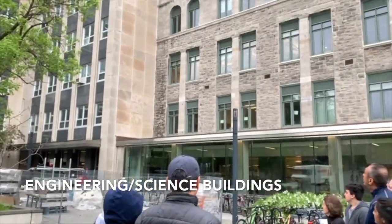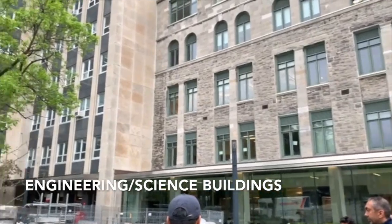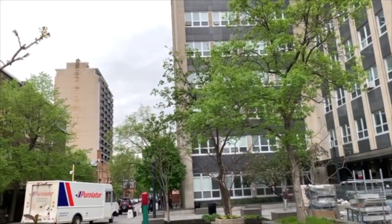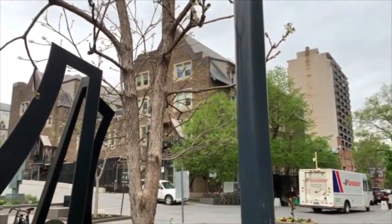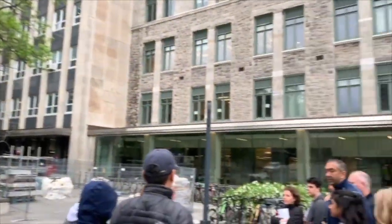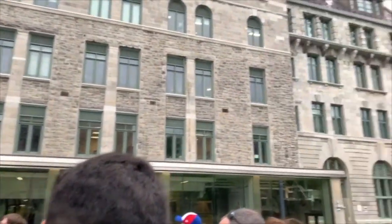Behind us. So again, I mentioned it, but the names don't always tell you what classes are in there. Classes are in different buildings, no matter what you're studying, for those of us who were interested.